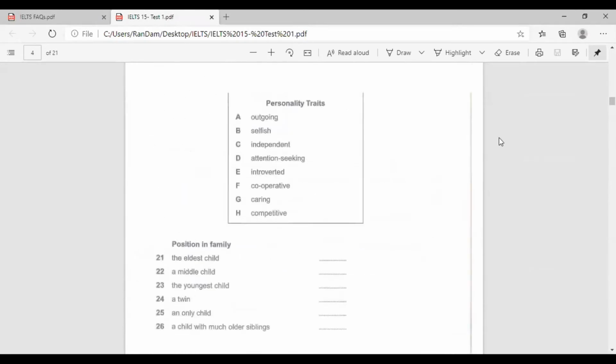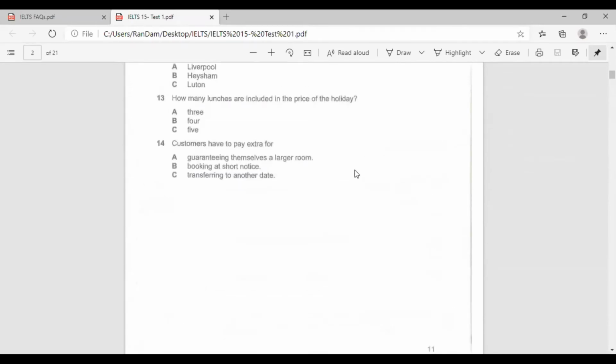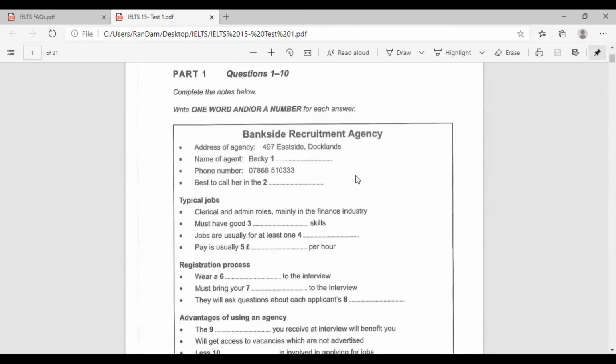Then do you have any questions about listening, like what type of topics would be covered in the test or anything? Do you have any questions about the listening paper? Let's see our students.